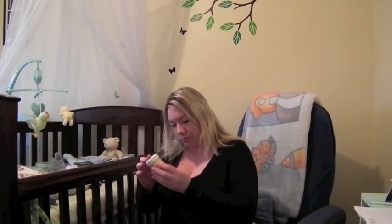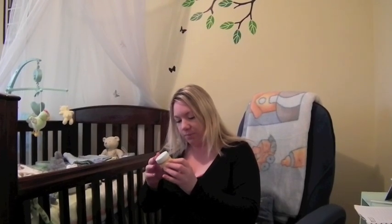And somewhere here I have this cream here. It's called Tui. It's nice for baby's bottom. Will also help getting that sticky meconium, I think it's called, poop off their bottom when they're newborn.